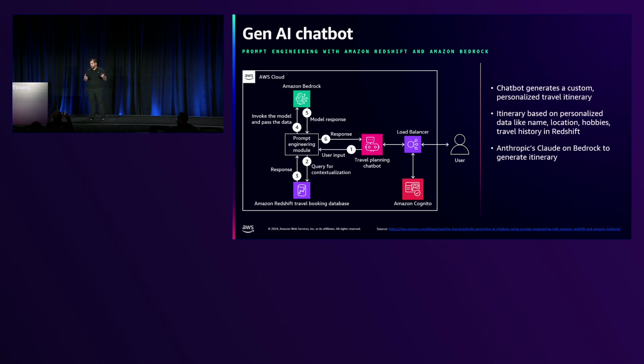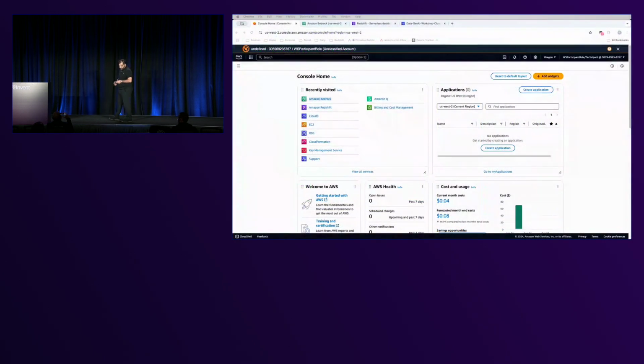And Redshift collected all of this data from multiple different sources like the operational data store or data lake and from within Amazon Redshift. Once this data is brought into Amazon Redshift, it is then transmitted to Amazon Bedrock using the new integration with Amazon Bedrock. And the Anthropic Claude large language model uses the data housed in Amazon Redshift to create personalized travel itineraries for this user depending on their interests and their hobbies. Let me show you a quick demo about this use case.